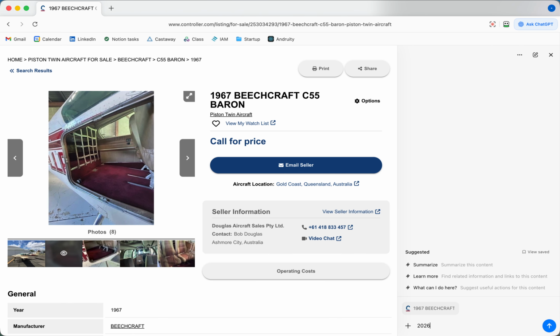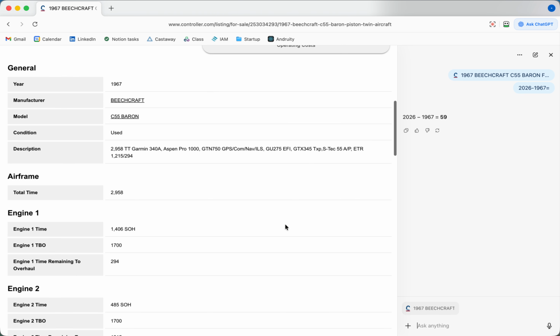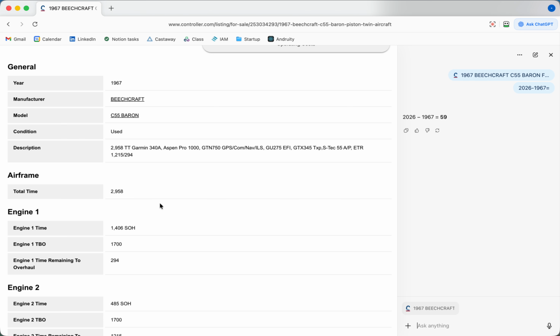So let's just check that out. 2026 take away 1967 equals 59. We've got 2958 divided by 59 equals how much? It equals 50 hours a year. Is that right? Yeah, 50 hours a year. So not used very, very frequently.